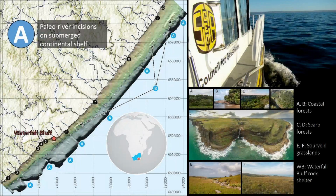These studies, which have been published recently in Quaternary Science Reviews, show that all major vegetation zones were sustained during marine isotope stage 3 and the LGM. And this finding is corroborated by our offshore mapping, showing incisions in paleo rivers on the submerged continental shelf that indicate freshwater runoff from precipitation during glacial periods that would have supported both people and the vegetation.